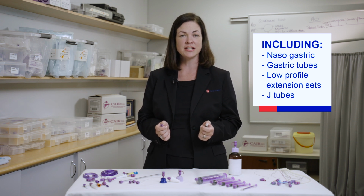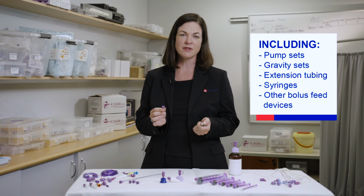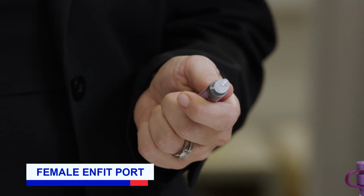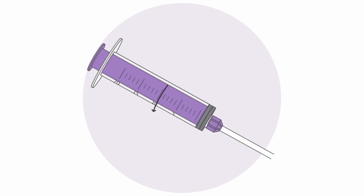To keep it simple, all lines coming from the body, including nasogastric tubes, gastric tubes, low-profile extension sets and J-tubes, have a male Enfit port, and all external incoming lines, including pump sets, gravity sets, extension tubing, syringes and other bolus feed devices, have a female Enfit port. This diagram shows what is currently in use versus the new Enfit connector.